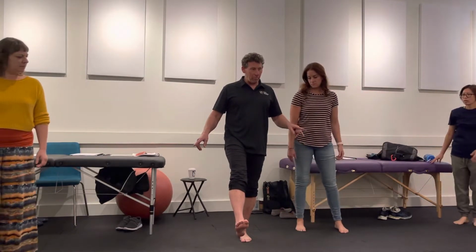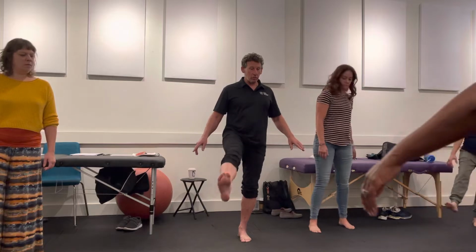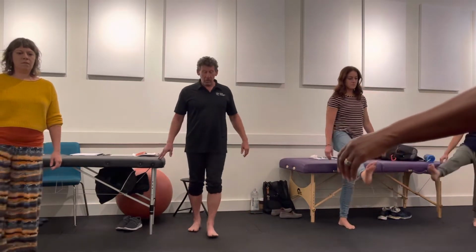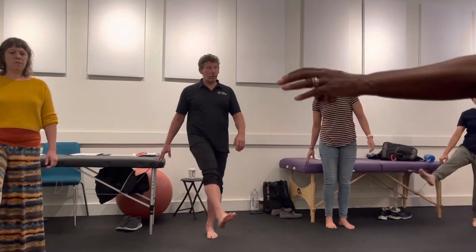Next, we're going to come to the front. It's a little bit harder balancing on a squishy mat than having a solid floor. And we're going to just draw a nice circle. This is why closing the chain, there's nothing wrong with closing the chain to help you balance. And then we're going to change direction.